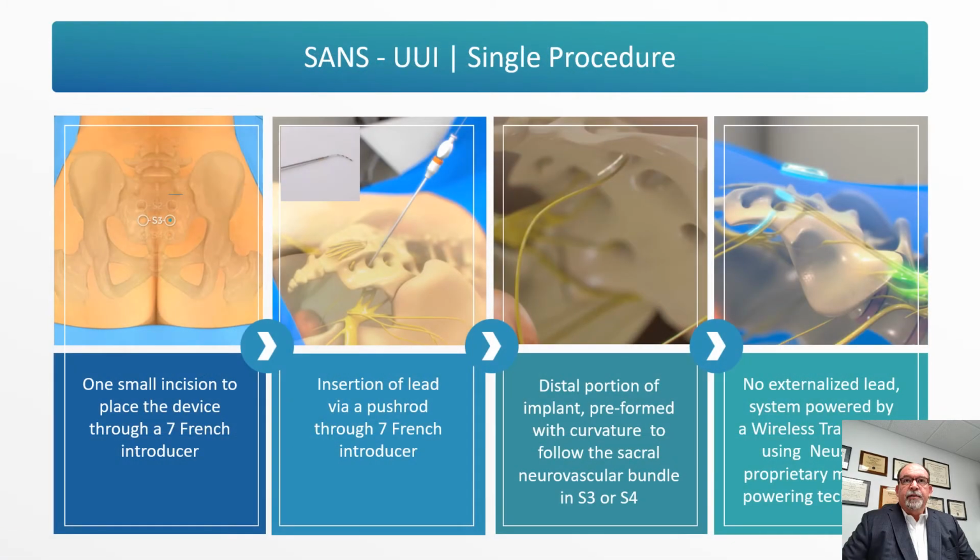The neurostimulator is placed in the S3 or S4 foramen in a single procedure. A small incision was made and a 7-French introducer dilator is placed. The neurostimulator comes preloaded on the end of a push rod. The push rod and the neurostimulator are placed through the introducer, and the push rod is then retracted to deploy the neurostimulator. The preformed curve of the electrode array follows the nerve bundle anatomy.